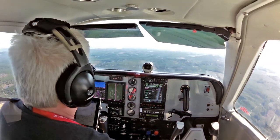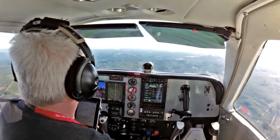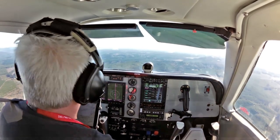Shelton traffic, Bonanza 46 Foxtrot, 7 miles to the west southwest. Low approach runway 5, Shelton.